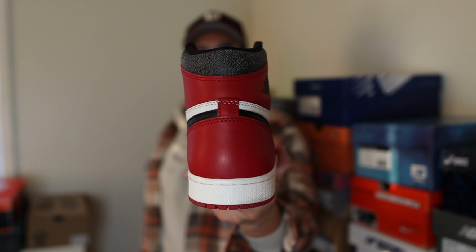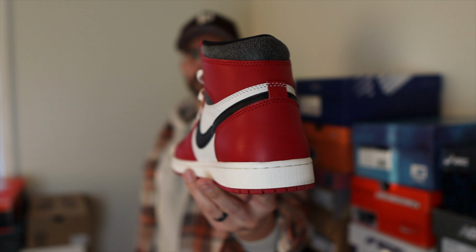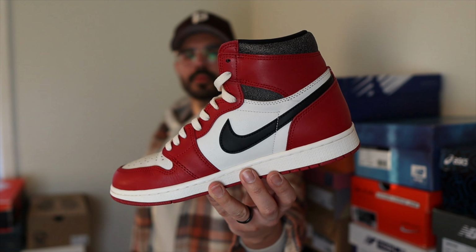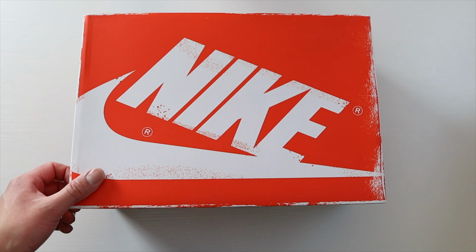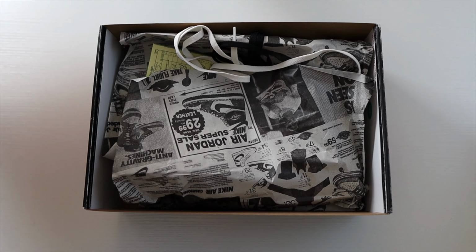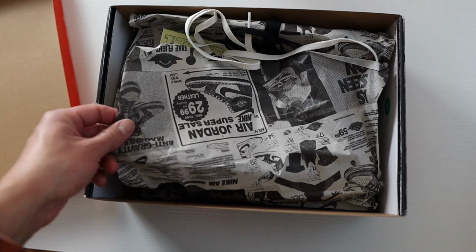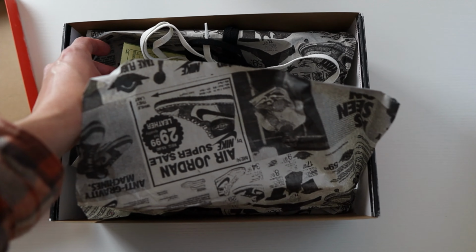Jordan released it. This version of the Retro 1 Chicago released last year on November 19, 2022 for a retail price of $180. And one of the cool things about this Retro 1 is that Nike attached a story behind it. So when you get the shoes and you open the box, the first thing you're going to be presented is a sales receipt from a store somewhere in Kentucky, and it's going to have the sales price of the shoe, and also a really cool tissue paper of a sneaker ad that shows how much the Retro 1 Chicago retailed for back in 1985.